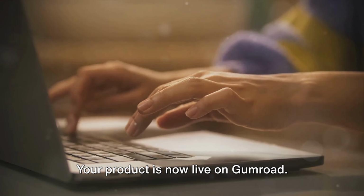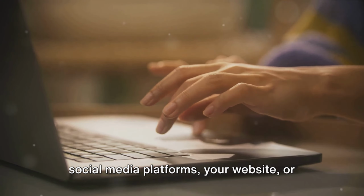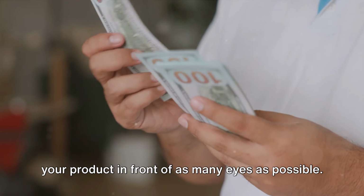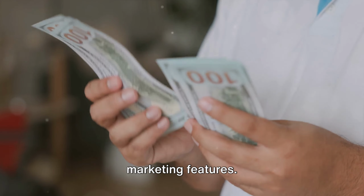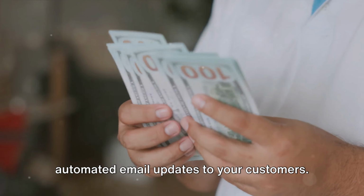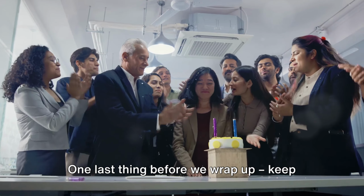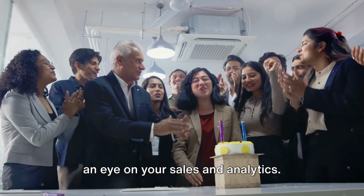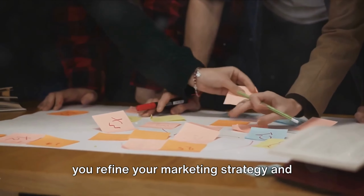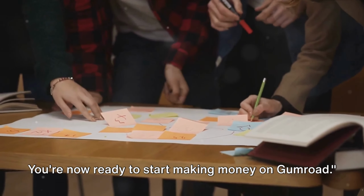Your product is now live on Gumroad, but we're not done just yet. It's time to start selling. Share the link to your product on your social media platforms, your website, or even in your email newsletters. Remember, the key to selling is getting your product in front of as many eyes as possible. And don't forget about Gumroad's marketing features. You can create discounts, set up affiliate programs, or even send out automated email updates to your customers. These tools can greatly boost your sales and help you build a loyal customer base. One last thing before we wrap up, keep an eye on your sales and analytics. Gumroad provides detailed insights about your customers and sales, which can help you refine your marketing strategy and increase your earnings. And there you have it. You're now ready to start making money on Gumroad.